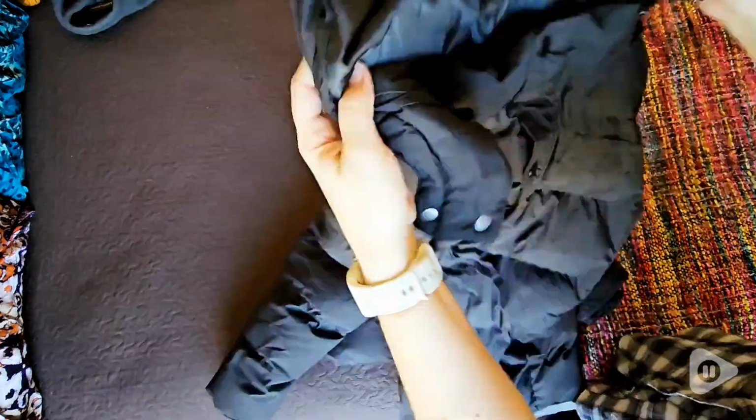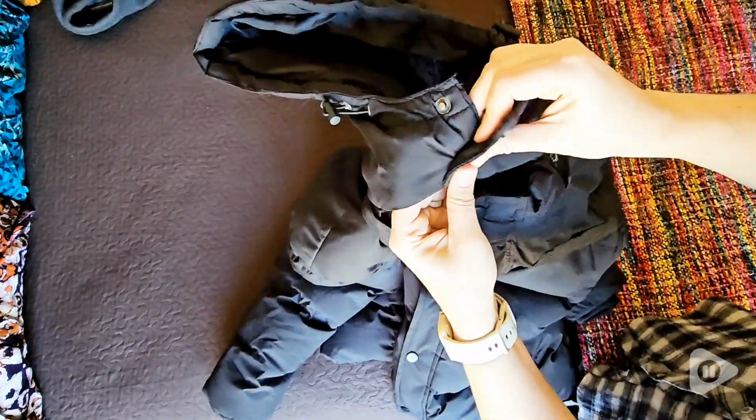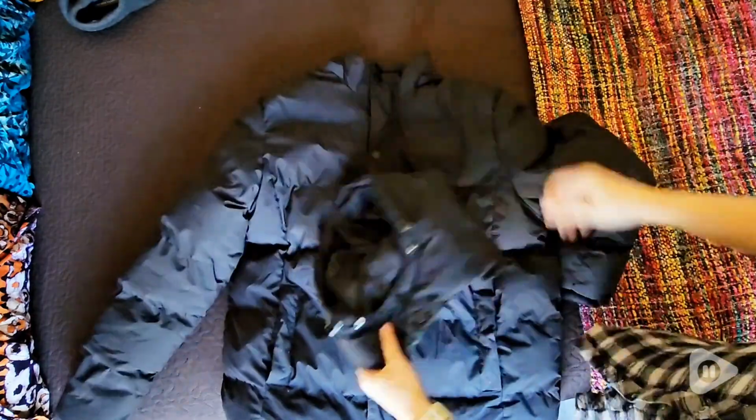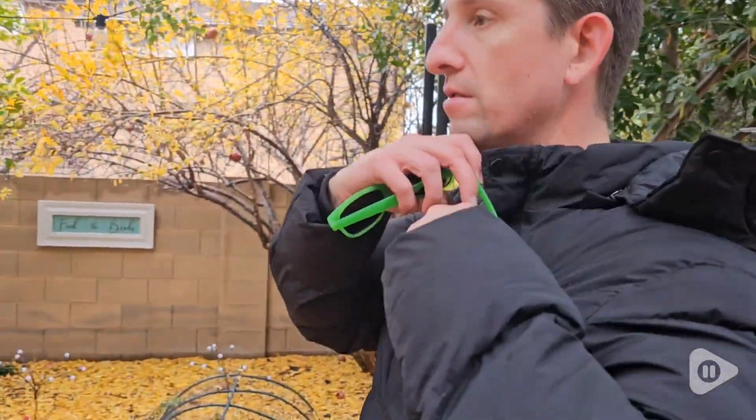It's also got this nice little face cover part that you can clasp together. The hood is detachable, so if that's something you don't want, you can easily take it off. I enjoyed that feature. It's got a nice hook here where you can put your sunglasses.